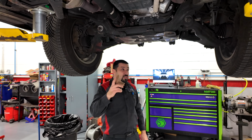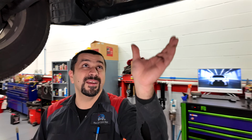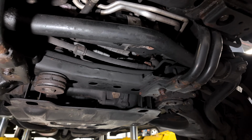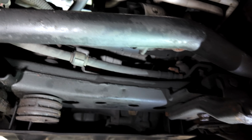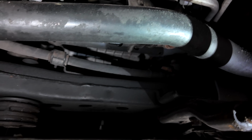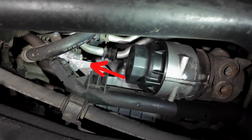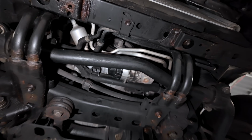Pretty cool. And then there is one more thing that we discovered. If you come all the way around and look straight up here, there is a little bit of a pink trail. Let me try to light it up a little bit. There it is. If you follow it all the way up, the water pump's leaking. It's very difficult to show you from here, but if you chase it all the way down, the water pump's starting to leak. So that's another thing.